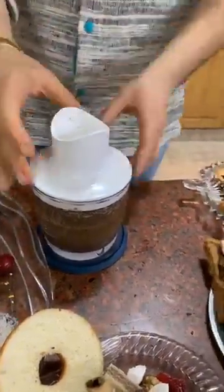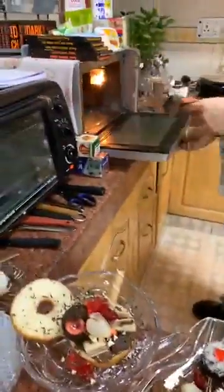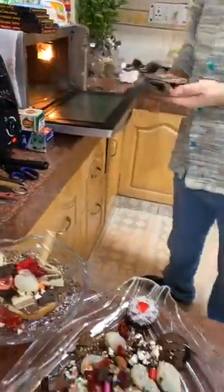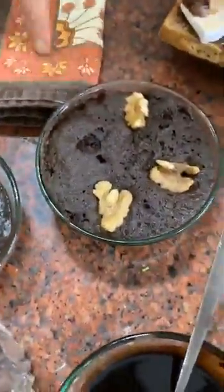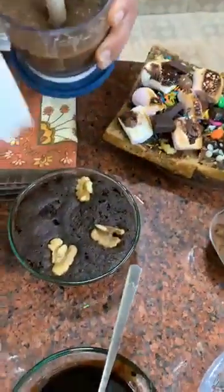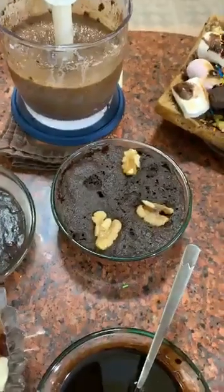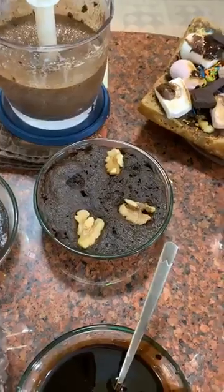So guys, as I told you, I put one brownie in the oven. I'm going to grab that out. So, there you go. This was the brownie I just put in. It took me a minute to make the mix. The mix looks like this. This goes into a cup. You put it in the microwave and you cook for about a minute.